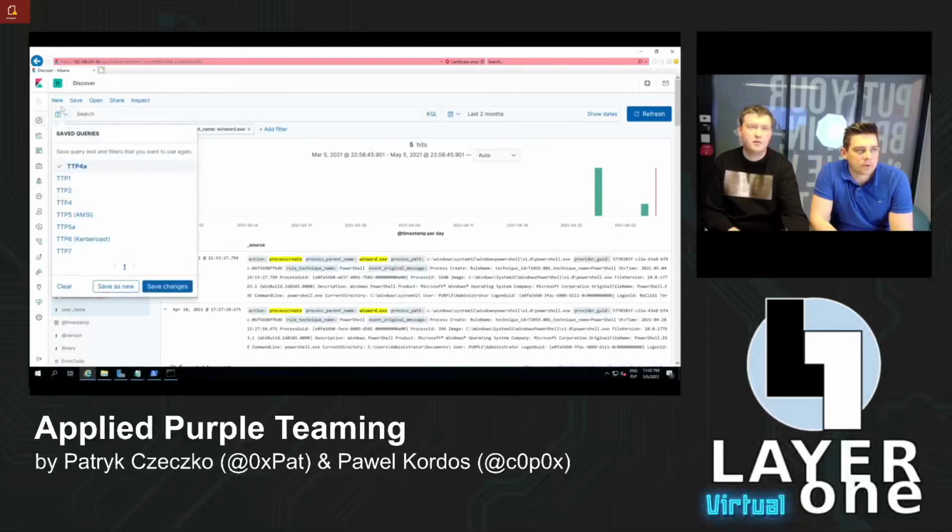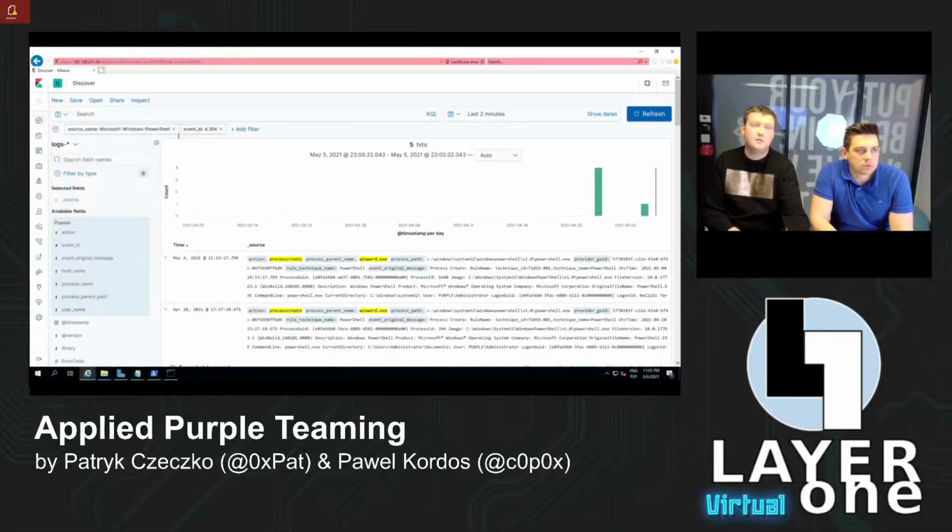By the way, if you want to have a very quick query to just verify a particular TTP, it's always great to have those saved queries for the future. If you have some parameters which you'd like to filter, it's very useful. Like I use at the moment, we have a couple of predefined queries, which really improves our work.